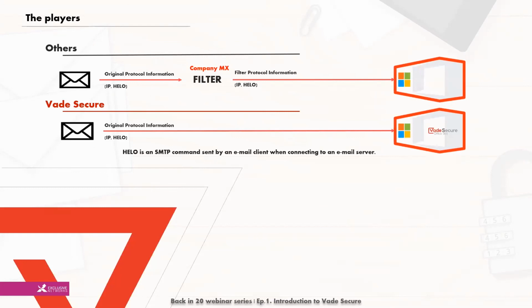And this is kind of a continuation of the previous slide, where you have a company that is filtering emails prior to their final destination. Essentially, you have to change the MX record and point it to your filter, and then from there, the emails go to their final destination. Whereas with Vade, the email goes to Office 365, and then it gets inspected through the journal rules. And depending on the verdict of the email, Vade uses the Microsoft Graph APIs to move the email depending on what you configured on your admin dashboard. And we're going to have a look at that in a few minutes.